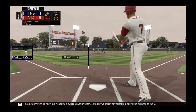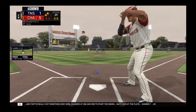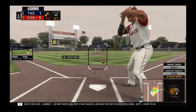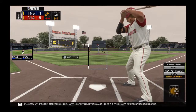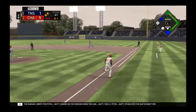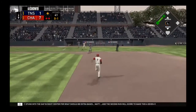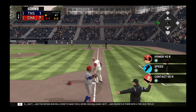Now at the plate, number 7. He went deep in his first at-bat. We'll see what he's got in store for us here. Hoping to limit the damage, here's the pitch. Yanked on the ground down the line. The 0-1 pitch. Stung into the gap in right center for what should be extra bases. And the second run will score to make this a 7-1 ball game. And he's in there with a 2-run triple.